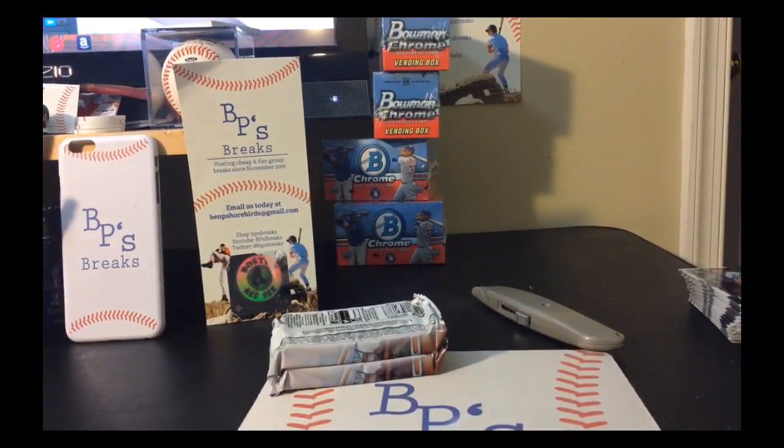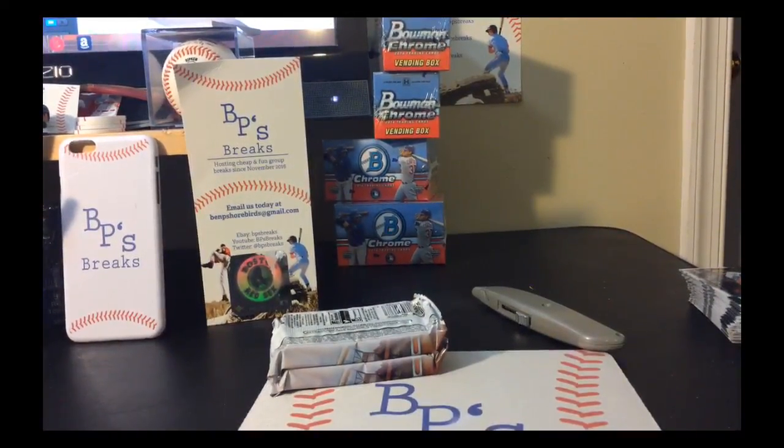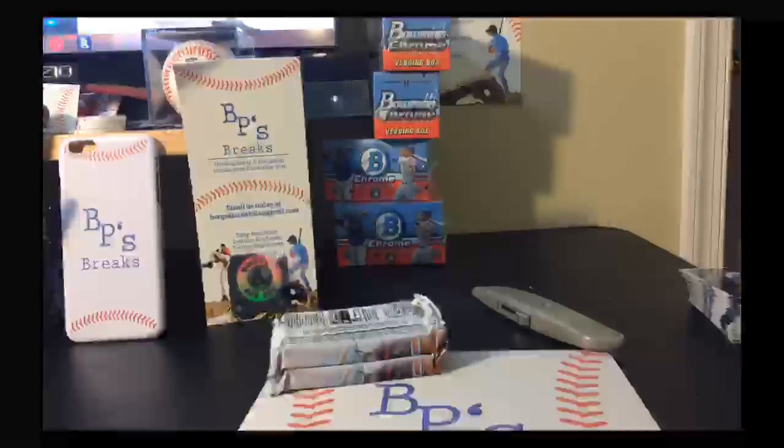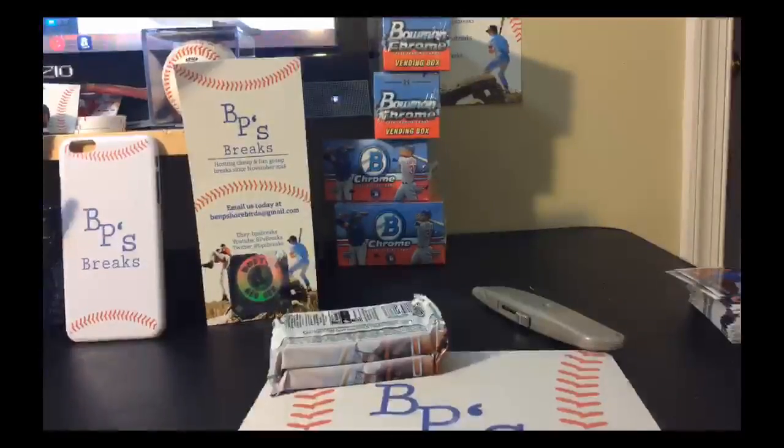I actually met him in Myrtle Beach this year. Got his autograph. He's a cool dude. Man, this is a good box. Aaron Judge and Eddie Julio green.